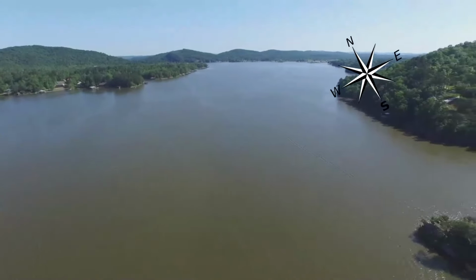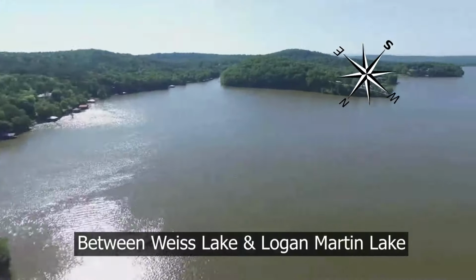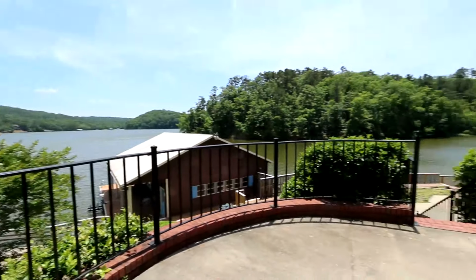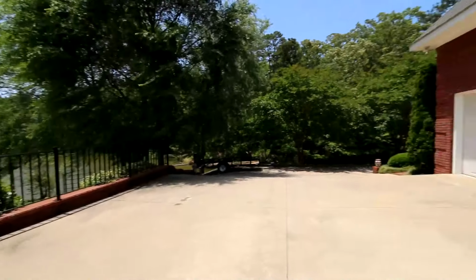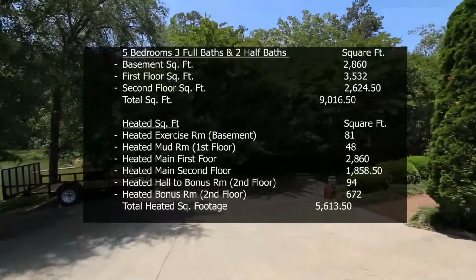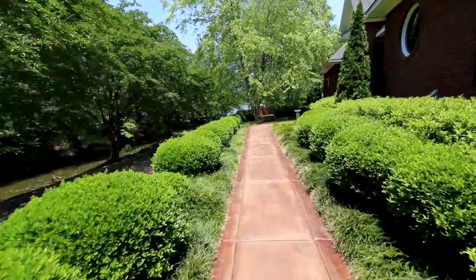It's 11,000 acre lake, so a lot of opportunity to fish and ski and just to enjoy the lake. That's Rock Island out there. It's a very noticeable feature there on the lake, but it's between Logan Martin Lake and Lake Wise. Easy accessible from I-59 and I-20. You have 5,600 square feet of heated square footage, but you've really got a total of over 9,000 square feet when you figure the basement and everything.